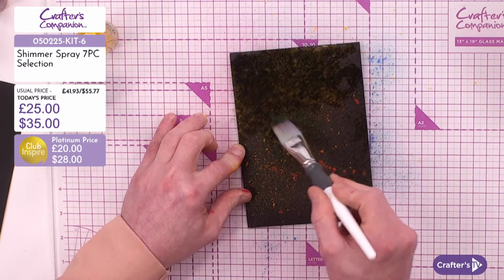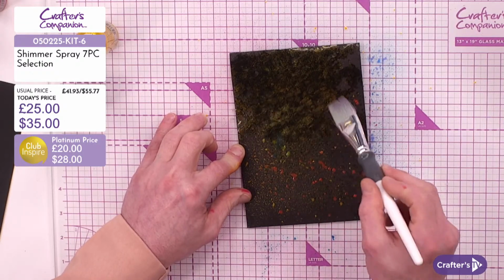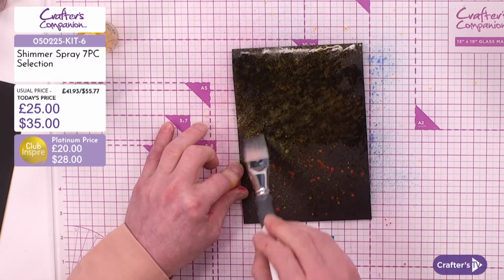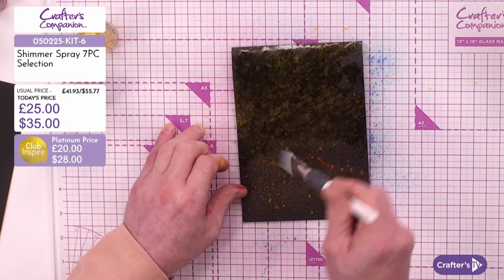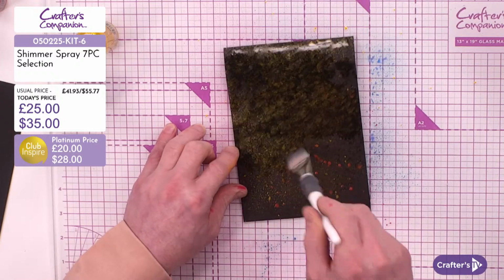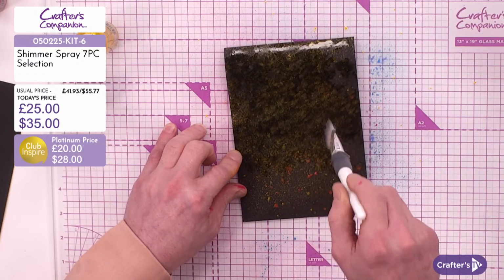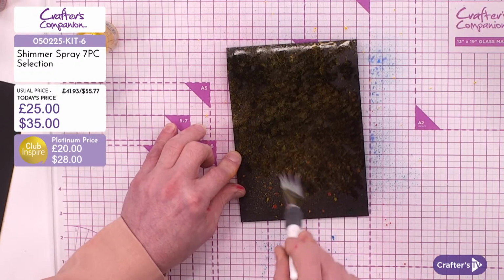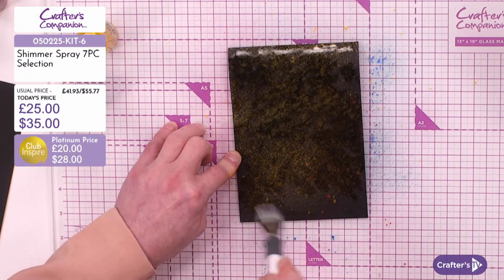Is this a wet or just damp brush? A damp brush. Okay. Put it in the water and then dab it off on a bit of kitchen roll or your apron. And then we're just going in and tapping in. Because it's the larger paintbrush, I'm twisting and turning, giving us different brush strokes.